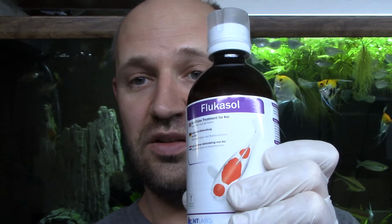Today what we're going to treat with is this. This is flucosol, which is just a fancy name for flubendazole. Not to be confused with fenbendazole. Fenbendazole is the stuff that's in Panacur and like dog dewormer. Flubendazole is the stuff I like to use because the fish doesn't have to eat it in order for it to be effective.